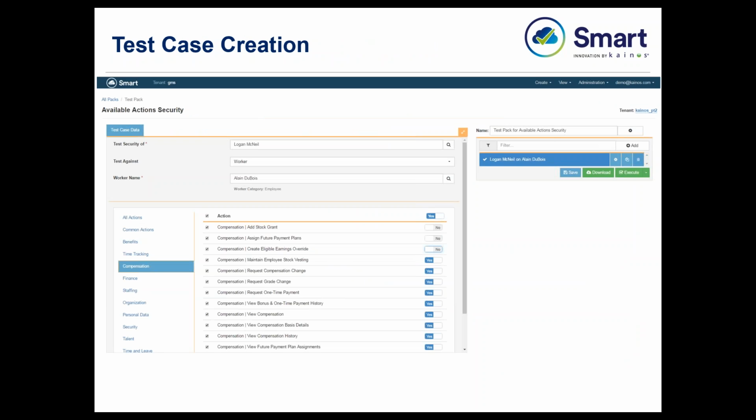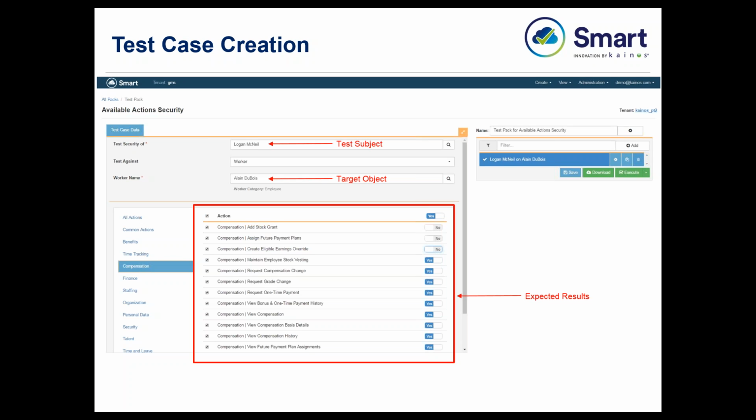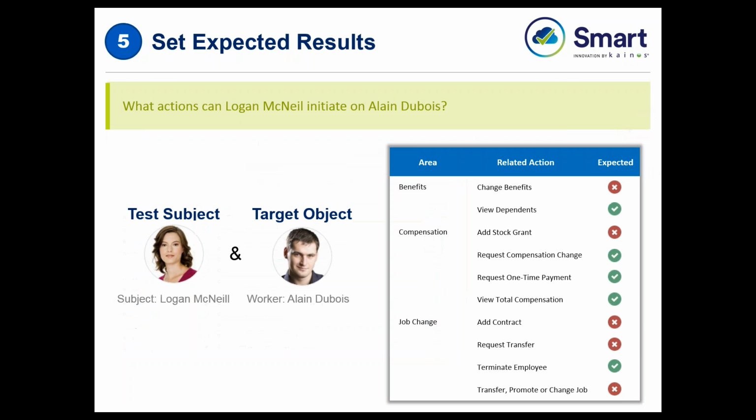There are a number of wizards within Smart that allow you to quickly and easily create your test cases. I've shown you a screenshot here of how you can do this. Now, the important thing to realize is that when we point Smart at one of your Workday tenants, anything that you see in type aheads or drop downs or search functionality is actually the data that's in your tenant. So we allow you to select test subjects and test objects from your tenant, and then create the expected results based on the expected results in your tenant at that time. So what does that really mean? Again, if we relate back to Logan McNeil and Alan Dubois, we would select Logan McNeil as our test subject, Alan Dubois as our target object, and through our wizard, we would set our expected and our actual results to be as we expect them to be.